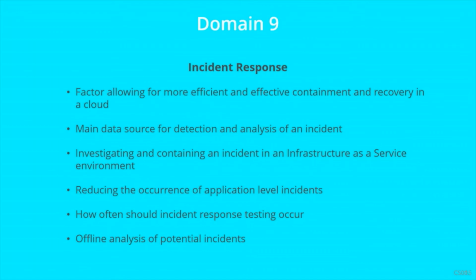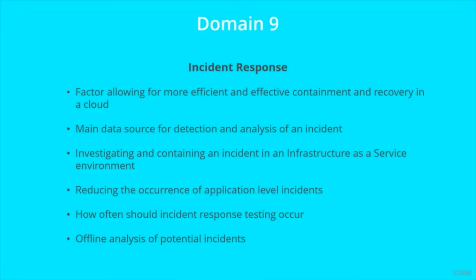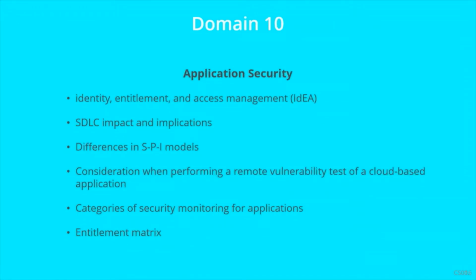Domain 9 is incident response. How does your provider communicate to you when there is a problem? When do they communicate? What are the rules? What are the security, the service level agreements on this? How to reduce the occurrence of application level incidents, in other words, putting in security controls for incident response, and offline analysis of potential incidents.